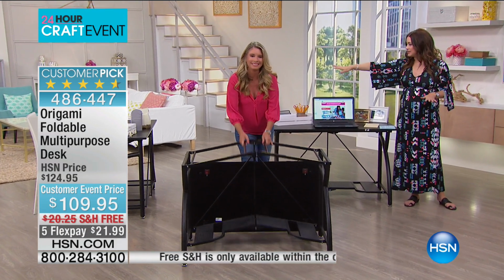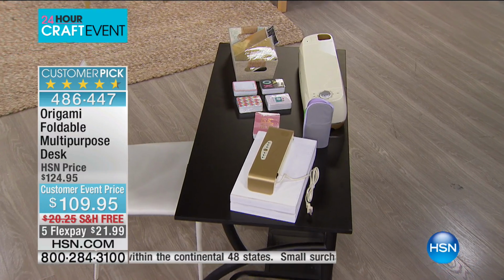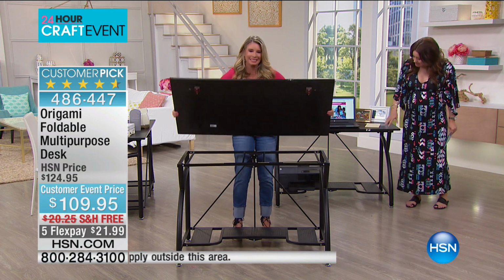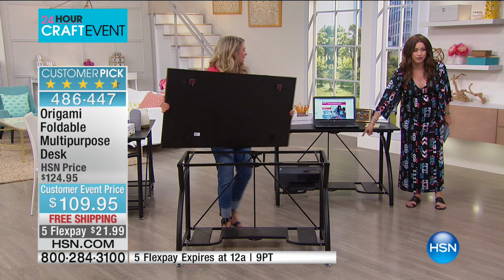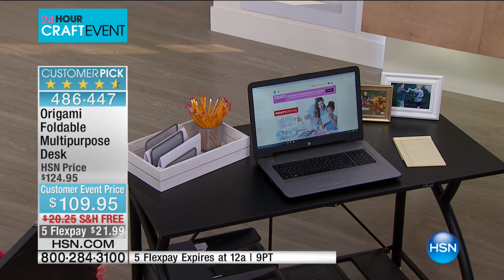Perfect for crafting. You can see we've got all of your crafting tools set up there, but also please remember, this is multi-purpose. So if you need a desk, your kids need a desk, this is an instant solution for that. You can see you've got the storage on the bottom as well, but it's cut out so you have room for your feet to push your chair in. So it's just a really comfortable desk. It is a comfortable desk.